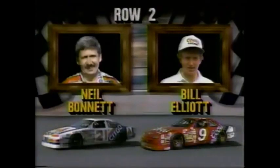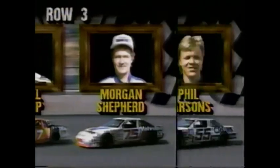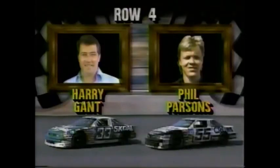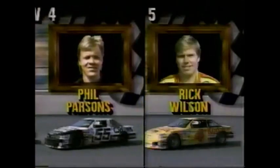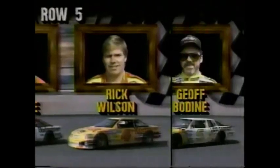In the second row, it's Neil Bonnett in number 21, the Citgo Ford, and Bill Elliott in the Coors Light Ford car number 9. The third row, Darrell Waltrip in the new Lumina, number 17. And outside will be Morgan Shepherd of the Valvoline Pontiac, car 75. The fourth row, Harry Gant of the number 33 Skoal Bandit Oldsmobile, and Phil Parsons, the defending champion of the race in the Crown Oldsmobile, number 55. In row number 5, it's Terry Labonte in the Budweiser Ford, car number 11, and Rick Wilson in the Kodak Film Oldsmobile, car number 4.